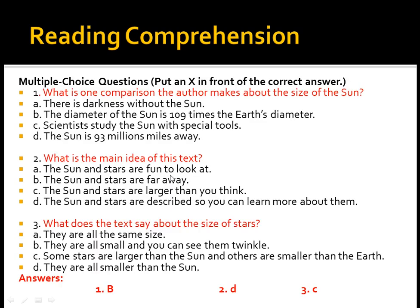So that is all. Now multiple choice questions are there. The first one, what is one comparison the author makes about the size of the sun? A. There is darkness without the sun. B. The diameter of the sun is 109 times the Earth's diameter. C. Scientists study the sun with special tools. D. The sun is 93 million miles away. Now here is the answer. Right answer is B. The diameter of the sun is 109 times the Earth's diameter.